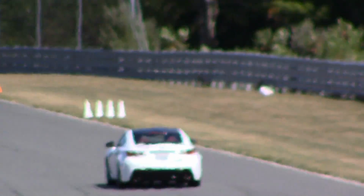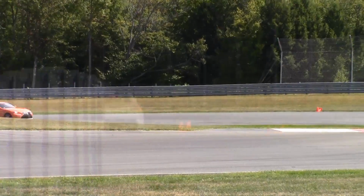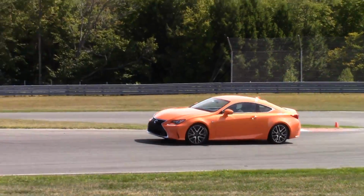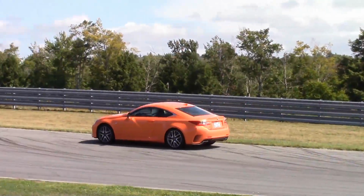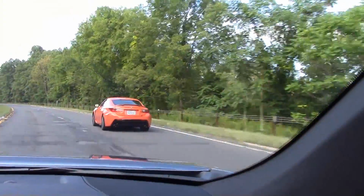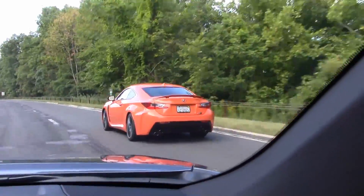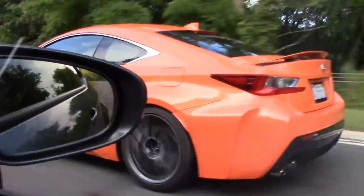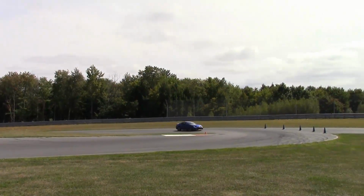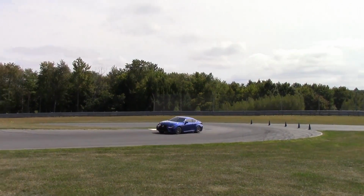You get G-Force artificial intelligence, which basically means that at any given time the RC is going to figure out how you can get power to the road, get the best performance that the RC can muster. Or if you're in eco mode, it'll actually cut the air conditioning and make sure you get the best fuel economy at all times. You get double wishbone suspension up front and multi-link out back. You also get ventilated disc brakes.